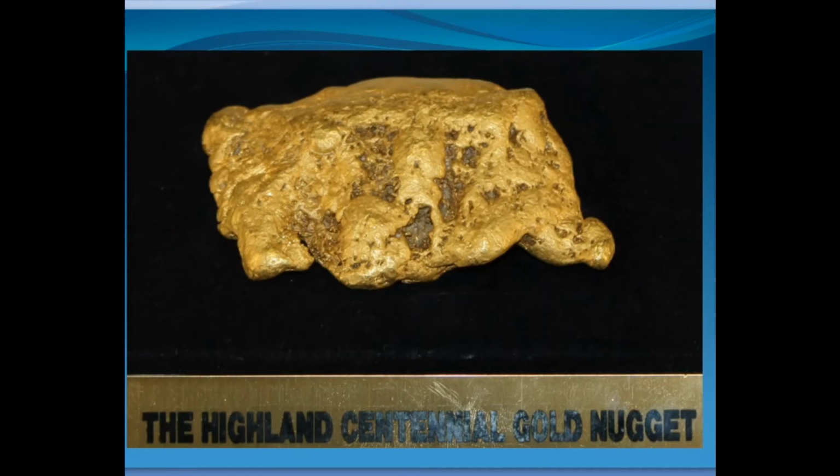But Montana also produces some large nuggets. I mean, there are some of the districts that have produced quarter ounce, half ounce, and even bigger. This particular nugget weighs in at over 27 ounces. So there has been some coarse-sized gold come from Montana too.